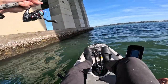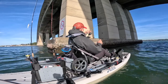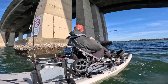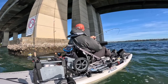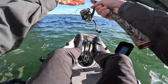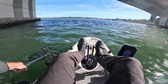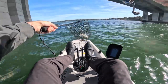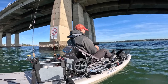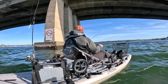Okay, that's a fish. Doesn't feel overly huge. Not a bad bream. Yeah, it's pretty good actually. Good size. Whoa, another one for the cranker. Wow, what a morning. What a morning. Great fishing.